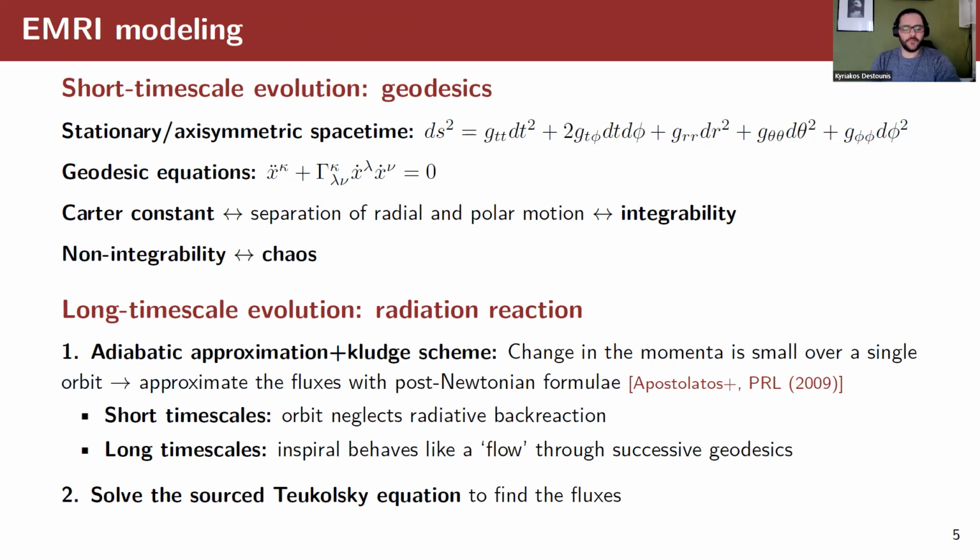Now, at the long time scale evolution, an EMRI, of course, emits gravitational waves. So we have to take into account the so-called radiation reaction that occurs. And there are 2 ways of doing that with perturbation theory. The first one is to assume an adiabatic approximation where the change in the momenta, the energy and the angular momentum, is small over a single orbit. And this way we can approximate the fluxes with post-Newtonian formulae. This is where the Chandrasekhar comes in. And then we can approximate the gravitational wave emission with a quadrupole formula or higher order multipoles. And this is up to us.